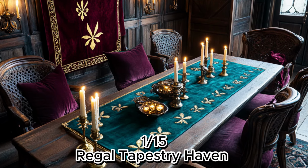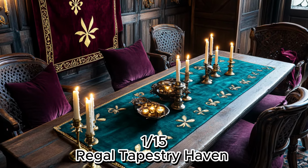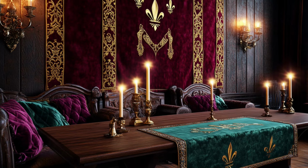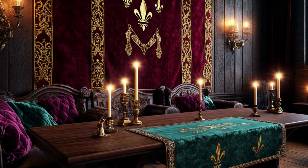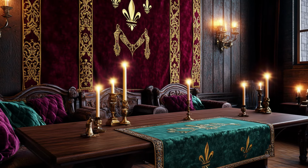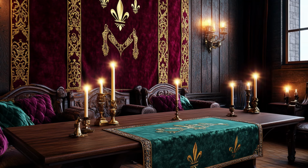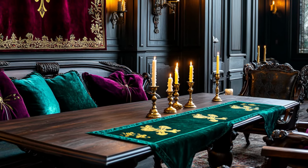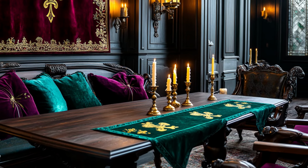Idea number 1. Regal Tapestry Haven. Transform your living space into a medieval-inspired retreat with this luxurious concept. Imagine walls draped with rich, burgundy tapestries embroidered with golden fleur-de-lis patterns, cascading from ceiling to floor.